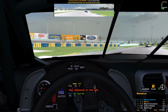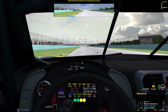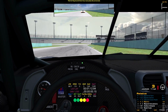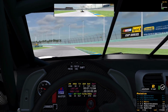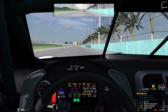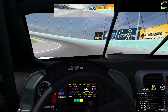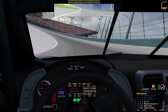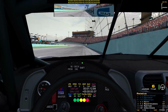Car stop on the left. Go right. I think True Racer just ate it right there. Truly picking pieces out of the fences is what he now is. And my goodness. Wyatt is way too freaking fast. Like, he's just way too good at this. Started from the pits, and he's already 4 seconds behind me.